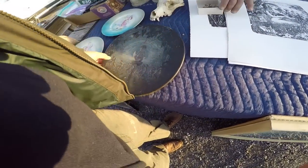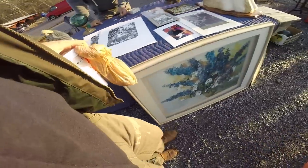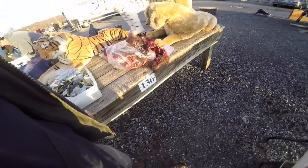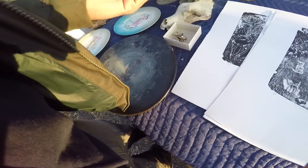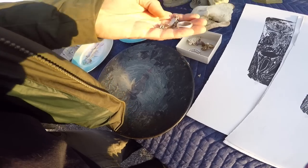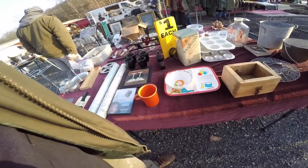Box of jewelry. What did you want on this plate, by the way? 70. It's pretty great the way it's painted. It's unbelievable, yeah. It's sterling. Yeah, there's two pieces of sterling in there. Sterling's about 12 to 15 bucks. We got about an ounce of sterling. I think that might be worth it. Thank you.